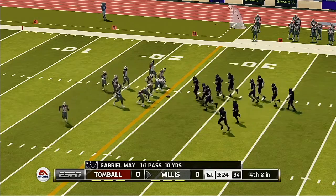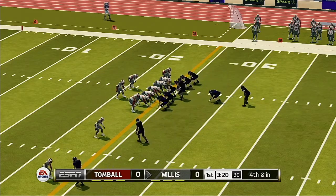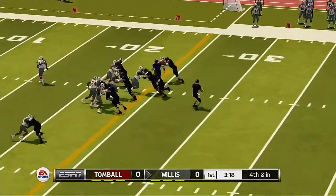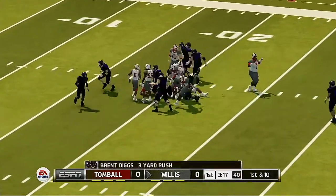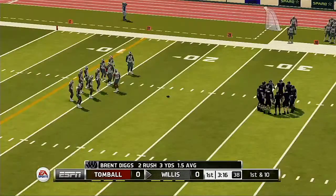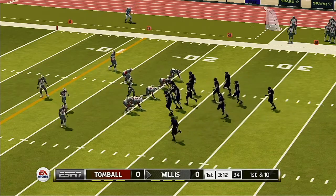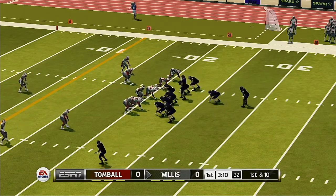That's not an easy conversion here on third down for the offense. All the defense has to do is stay back, keep everything in front of them, come up and make a tackle. He gets out to about the 22-yard line. First down, 10 yards to go. Ball on the 22.